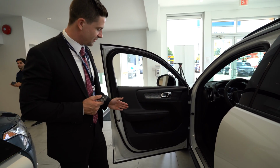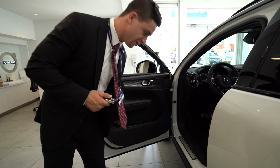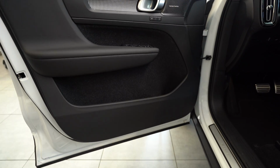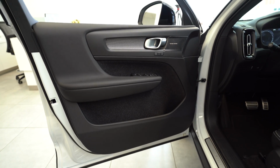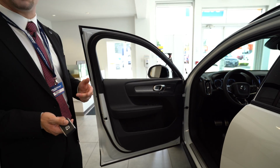Getting to the interior of the vehicle, they've actually designed the door panels here to be large enough to fit a laptop computer, which is just now reducing just another circumstance to avoid that laptop flying into the front of the vehicle during any types of possible collisions.